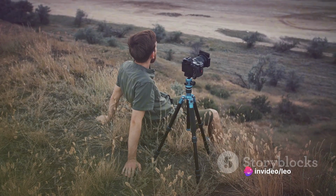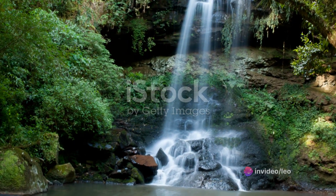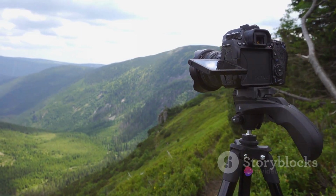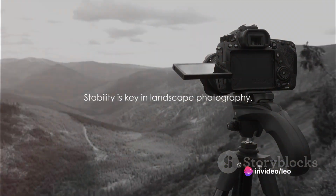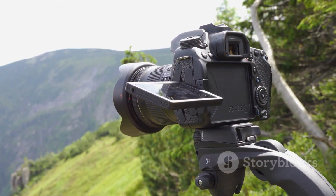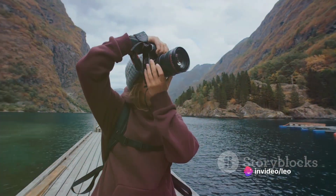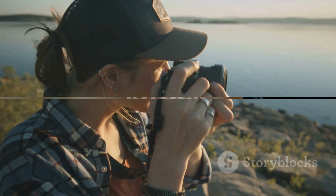Now, you might be tempted to go handheld, but let's not forget our trusty sidekick, the tripod. A tripod is essential, especially in low-light conditions or for those mesmerizing long exposure shots. It lends stability, ensuring your images are free from blurs caused by shaky hands or gusts of wind. Remember, stability is key in landscape photography, so whether you're perched on a hillside or standing by a serene lake, make sure your camera is as steady as a rock. Ensuring your camera settings are spot on before you press the shutter can save you a world of hassle in post-processing.